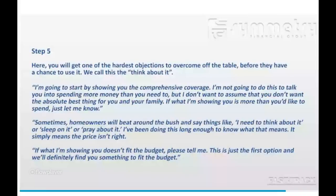I'm not going to do this to talk you into spending more money than you need to, but I don't want to assume that you don't want the absolute best thing for you and your family. So if what I'm showing you is more than you like to spend, just let me know.